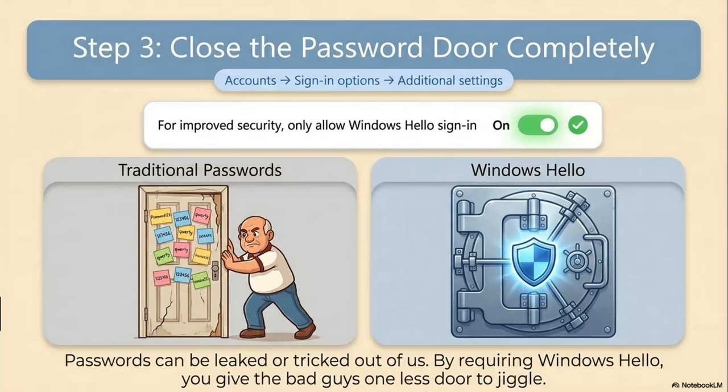Step 3. Close the password door completely. Go to Accounts, Sign-in Options, Additional Settings. For improved security, only allow Windows Hello sign-in and turn this on. Passwords can be leaked or tricked out of us. By requiring Windows Hello, you give the bad guys one less door to jiggle.